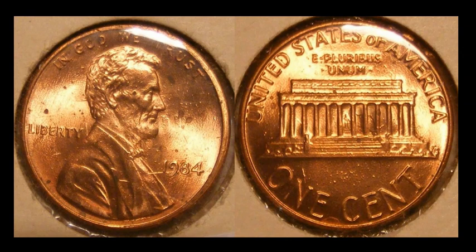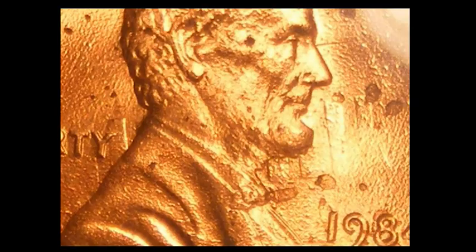And we have a 1984 P Lincoln Memorial Cent. This one right here, if you haven't guessed, has a really nice die clash in the background there. They call this the Jailhouse Lincoln Cent. You even have a little bit of the clashing on the reverse through these little bays here in the Lincoln Memorial. This coin right here, and there's a little close-up of the clashing, sold for $25.75.